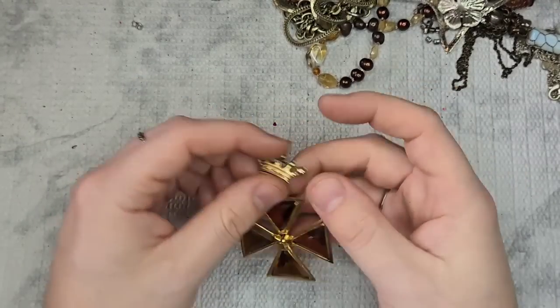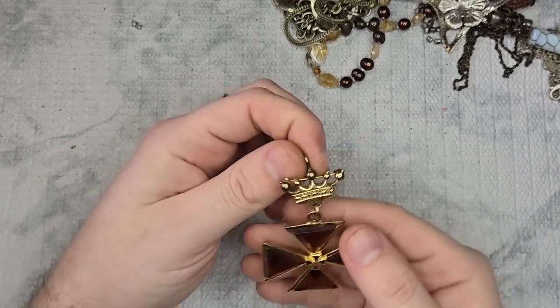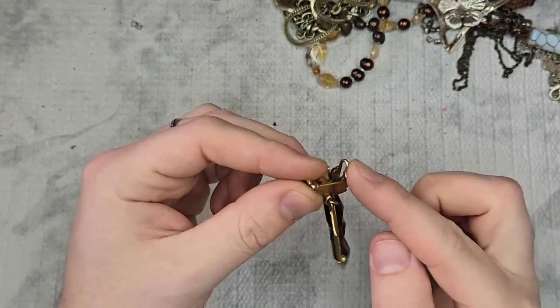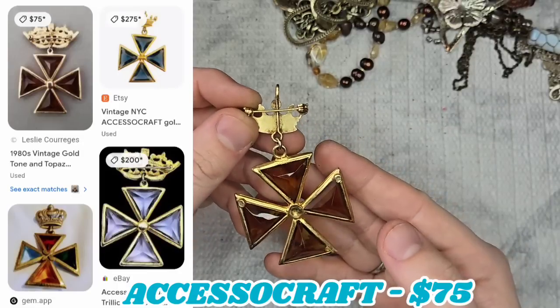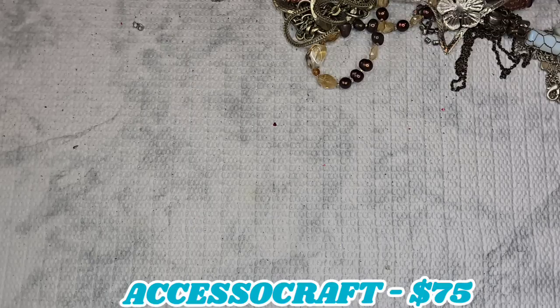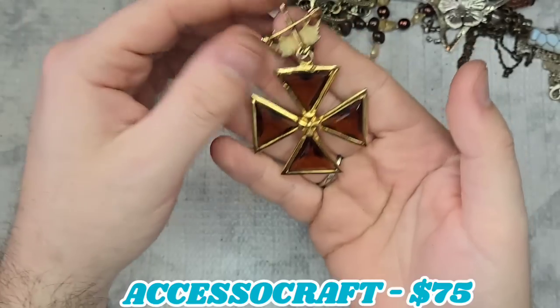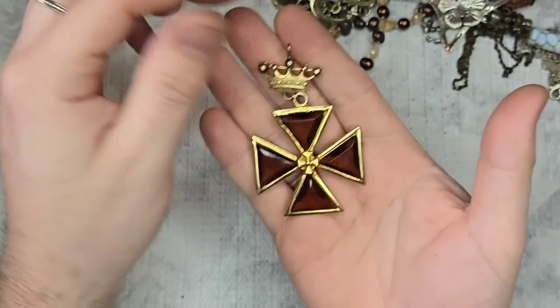Okay, this is really cool. Glass. It is a vintage brooch or pendant. It has a hook for a pendant. It has the clasp for the... oh, there's marking. There is a marking. ACCESSO... and I cannot read the rest. ACCESSOL. Okay, I don't know what that means. So that's exciting. I will have to look that up.